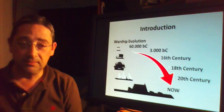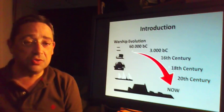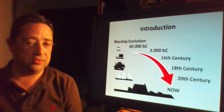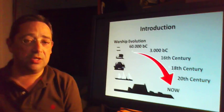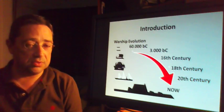Until now, warships use the same sources of energy as we used in the 18th century. Due to this, with this paper we are looking for a characterization of the problem in order to reduce these consumptions.